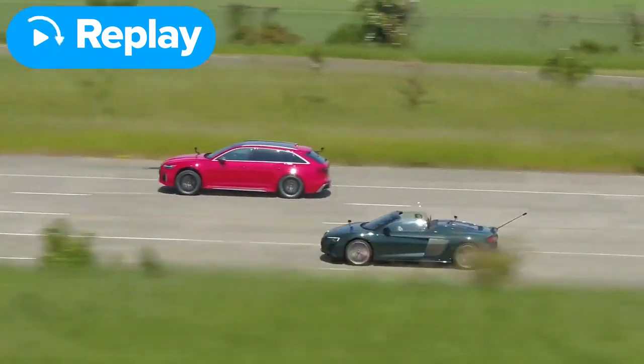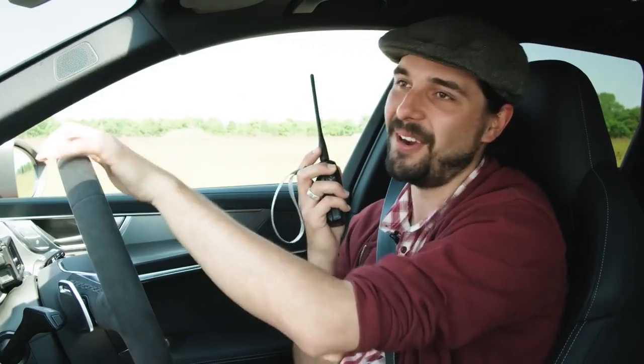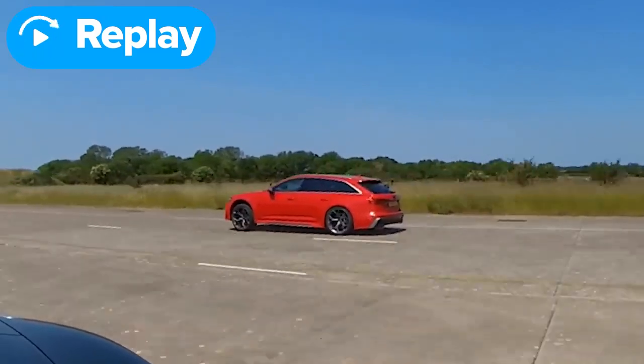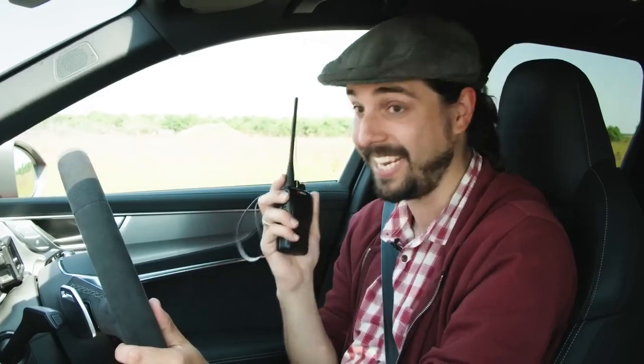I'd like to do one more time so we can just get a perfect launch with both of them so we can compare the times. I bet you're a little bit worried halfway through that quarter mile, weren't you, Matt? This thing went off like I've never felt an RS6 go before. This new performance model is wicked. I'm just going to drive away from him. Don't want to hear what he has to say.